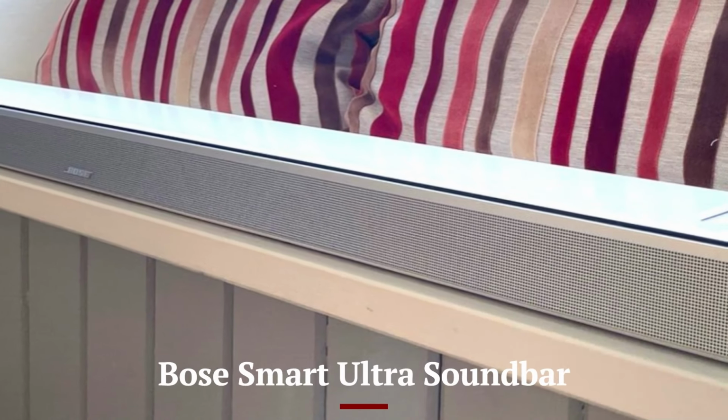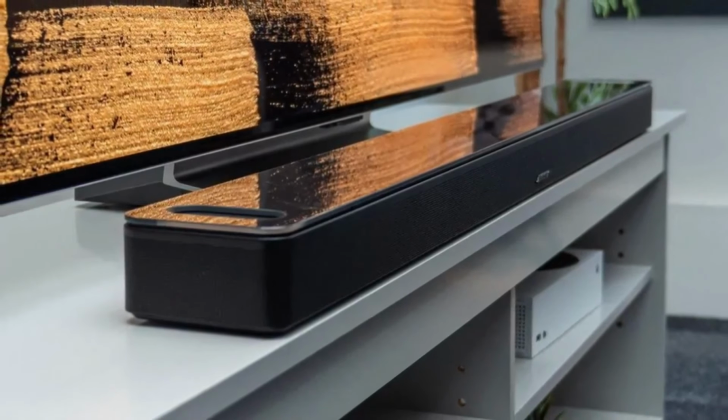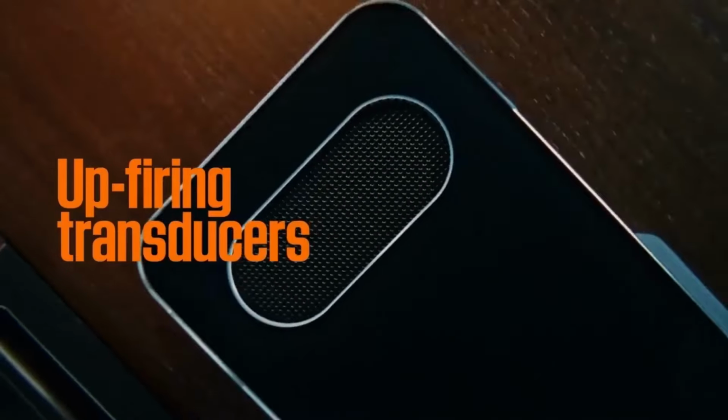Bose Home Theater System. The Bose Smart Ultra brings a premium, all-in-one soundbar experience to a living room setup, combining elegant design, rich streaming features, and immersive audio formats.